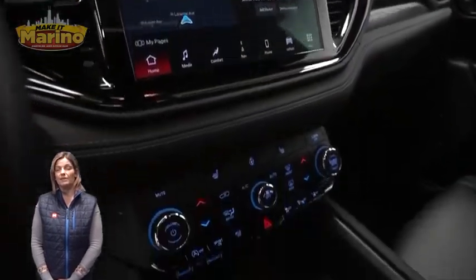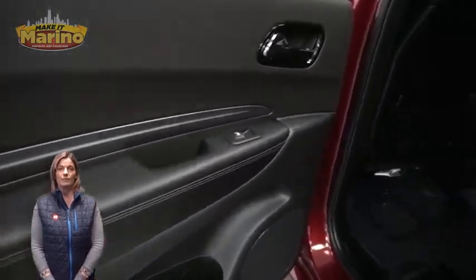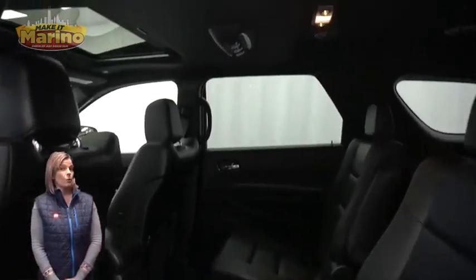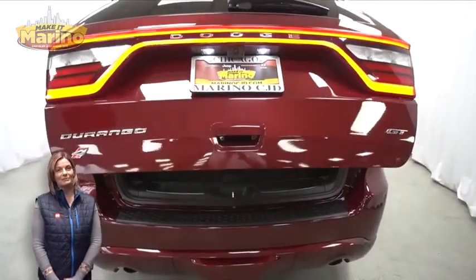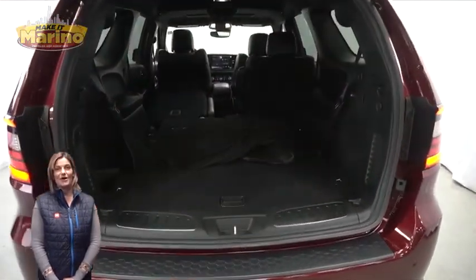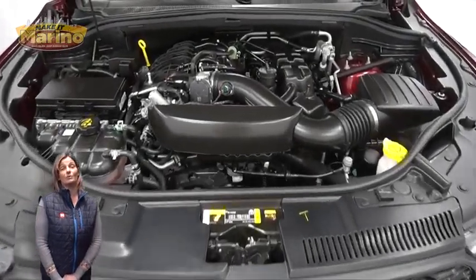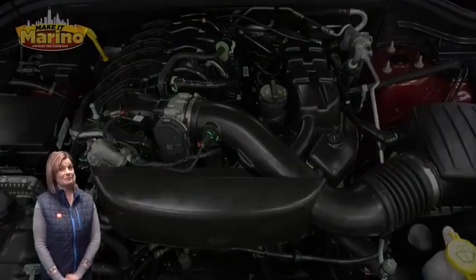suspension, heated front seats, heated steering wheel, 19,000 miles on the odometer, 10.1-inch touchscreen, navigation, rear heated seats, power sunroof, power liftgate, 3.6-liter V6 engine, and so much more. For additional details, visit us at Marino CJD.com, stock number D7074.